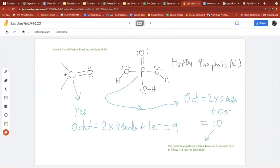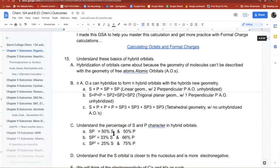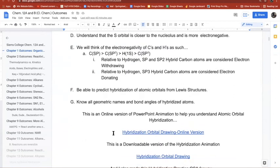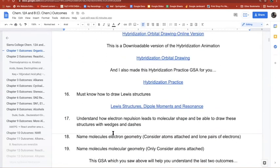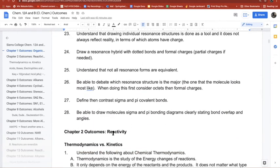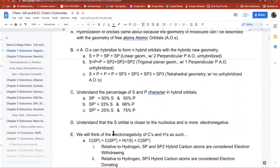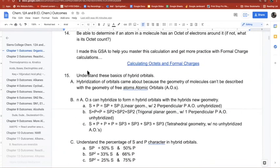All right, cool. We're doing good. Let's see, where are we at now? We got the octets. So I think I'll save hybrids for next lecture. Next lecture we've got hybrids, Lewis structures, geometry, dipoles. This stuff just takes a little while. Chapter 1 is a long one now. I've added a lot in the past. Chapter 1's mainly a general chem review, looking at it from an organic chemist's perspective. So we're getting there. I'll pick up at hybrids next time.